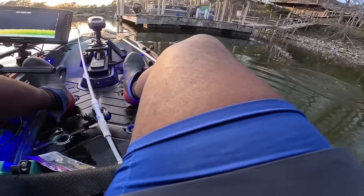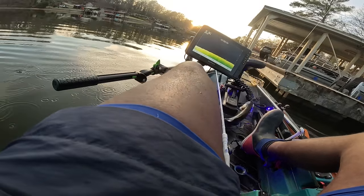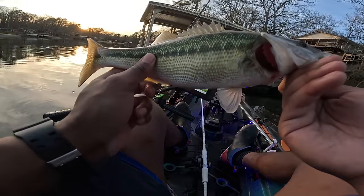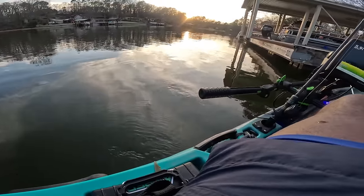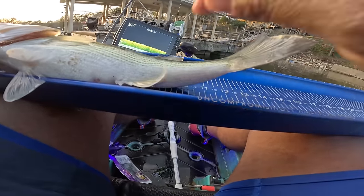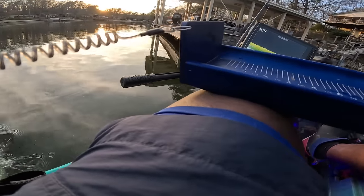There's one. On the jig under the dock. Hey, that's a spot. Oh. There we go. Oh, awesome. Let's get a win. Yeah, I think I'm gonna come back over here tomorrow. 14 inches. It's not bad. I'll take it. Awesome. Let's see if we can catch some.